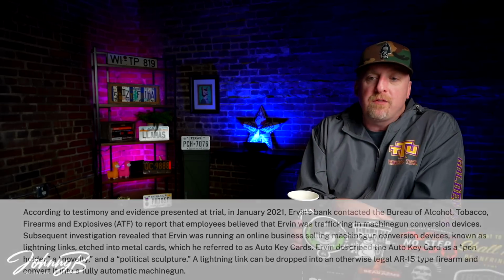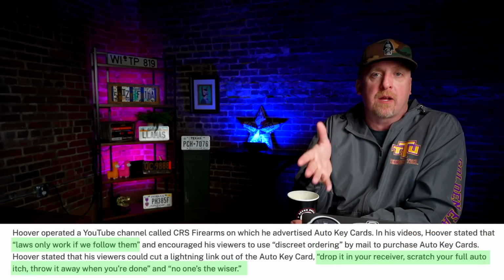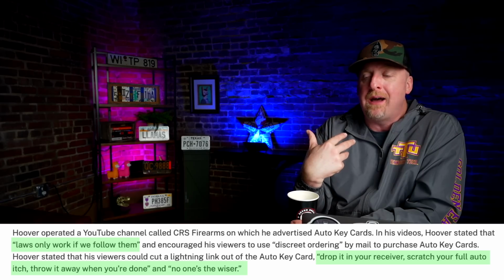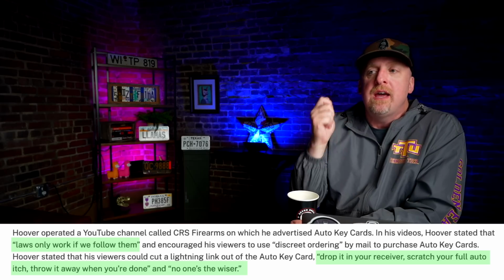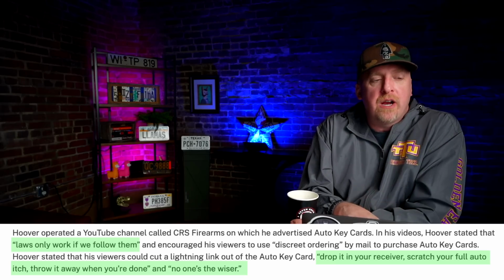There's also some stuff about the way Matt was encouraging people to order: going to a public library, not using your own IP address, sending a money order, and having it shipped to a dead drop. I don't know if he was, like Jared said in a video yesterday, poking the bear. And to be crystal clear, because there are already guys typing away and fussing at me, the ATF is a corrupt organization, and this administration has weaponized the IRS, the ATF, and multiple other three-letter agencies.